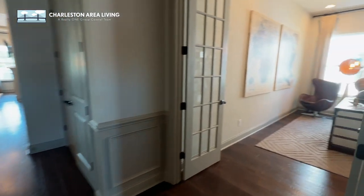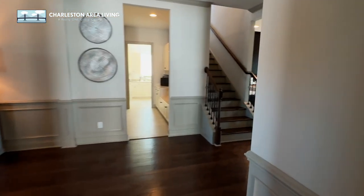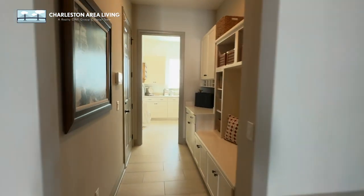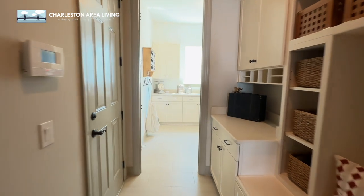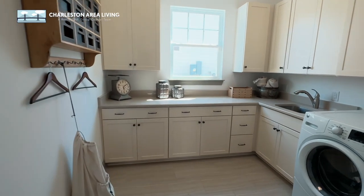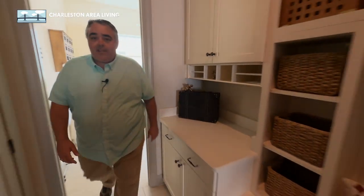And these French doors open up into a great office space. That's a really big office. So across the hall is a landing zone and a really, really incredible laundry room. This laundry room is amazing. Just absolutely one of the nicest laundry rooms I've seen. But look at all the space, the counters, and you can put all this stuff in. But wait till you see my favorite part.